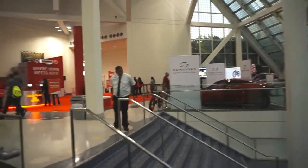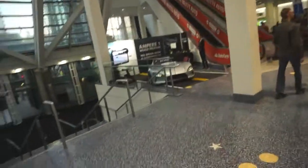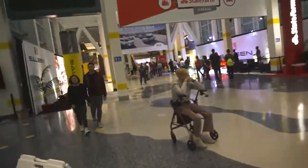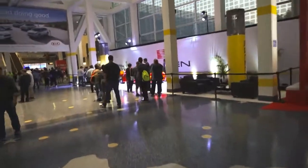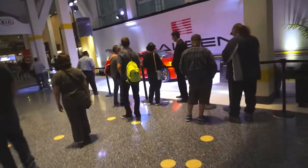Going up the escalator, electric cars starting at $10,000. State Farm in the house. Look at that. $9,900. Motorcycle, pretty much. All right, let's keep going. Oh, nice.